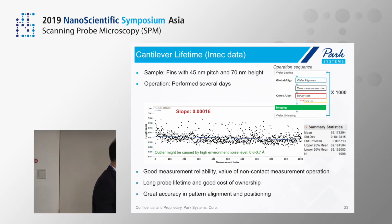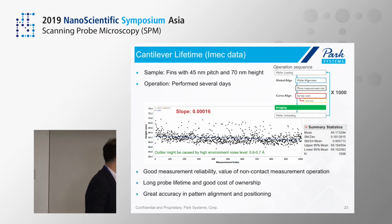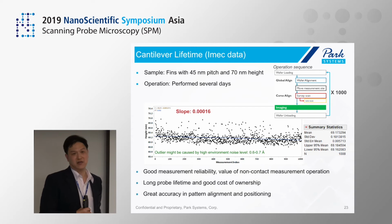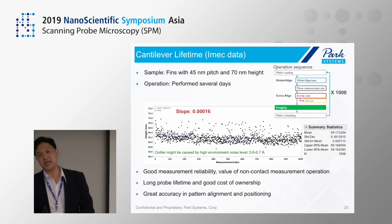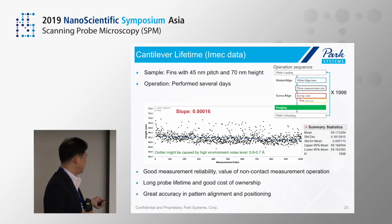So this data came from IMAP. What they do is they load the wafer, and then they align the wafer, and then go to the measurement site, and they do the survey scan, and then they approach again to take the images, and then they take out the wafer. This is one time, and they do it 1,000 times to test it. So if the tip or measurement is reliable, you can see this is at the angstrom level here.